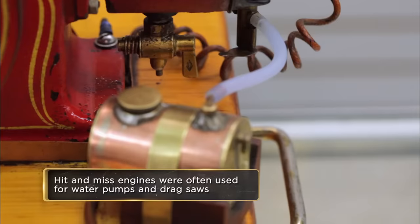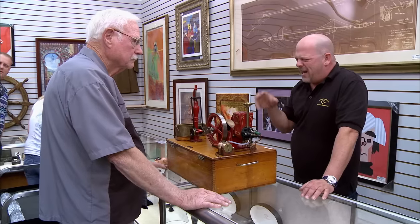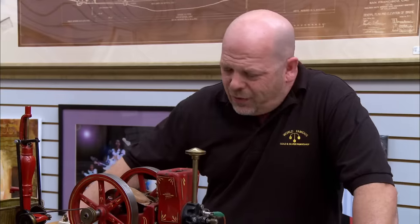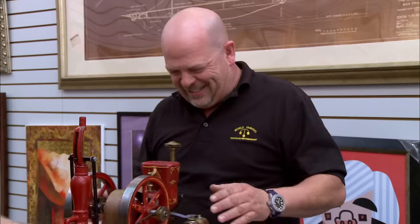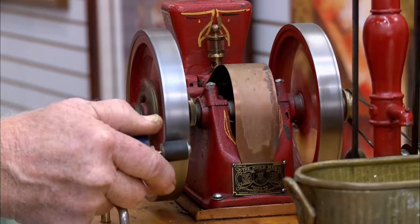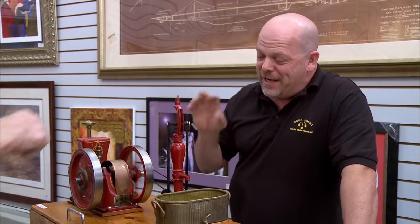Yeah, and the neat thing, it was called a hit and miss because it wasn't like a regular gasoline engine that goes pop, pop, pop, pop, pop. It controls the RPMs that way. Yeah, so can we fire it up? We can fire it up. It only needs to fire to keep it idling right.